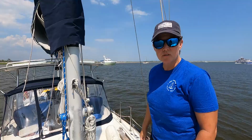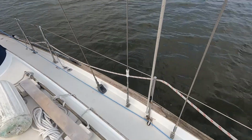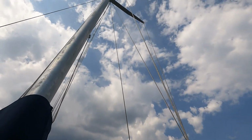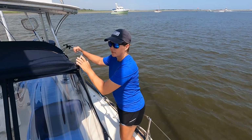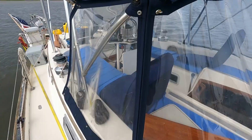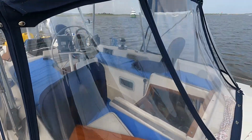The stick that's supposed to stay up. So these are important parts of the rigging. They're called shrouds. They hold the mast up, so people will grab onto them a lot. This is our Dodger. This keeps us safe from the wind and the rain, keeps us out of the elements, makes our cockpit a nice livable space.